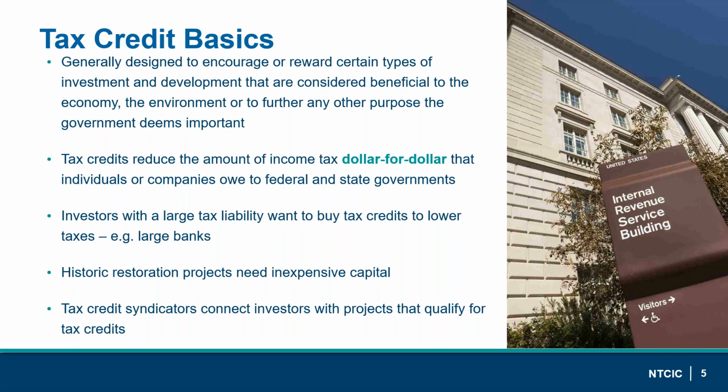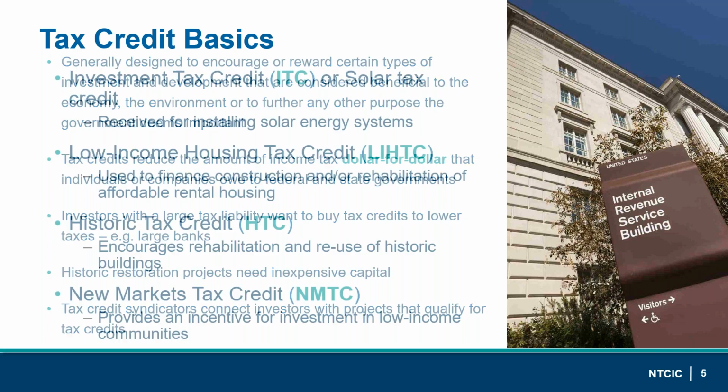Tax credits lower the amount of taxes owed to a federal or state government dollar for dollar. So this attracts investors with large tax liabilities who are interested in lowering those taxes. Think big banks and insurance companies. They provide a capital investment in exchange for tax credits. Tax credit syndicators like NTCIC connect investors with projects that qualify for tax credits.